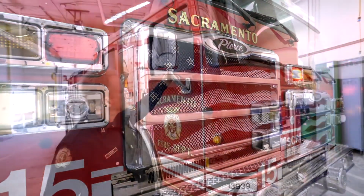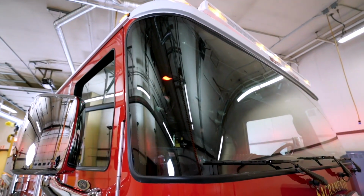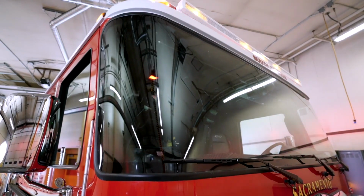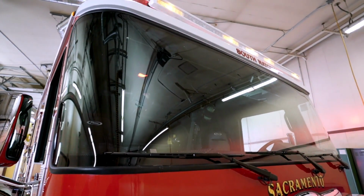What we've done is worked with Pierce and Golden State to come up with creative ideas to increase safety and decrease the blind spots of our engineers and our drivers. Pierce has provided us with a curved windshield with a full flat-faced windshield that does not have any obstructions in it with our triple windshield wipers.